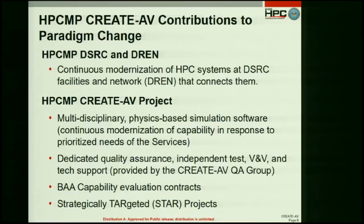We have a dedicated quality assurance group. We provide independent testing of all of our software prior to release outside of CREATE. We do rigorous V&V, and we provide tech support through our quality assurance group. We are trying our best to enable manufacturers to get an opportunity to preview the capabilities as they come out. We've awarded BAA contracts asking industry to look at capabilities coming out in Kestrel and Helios and DaVinci in the future and provide their feedback.